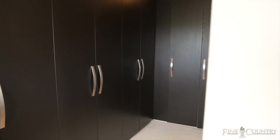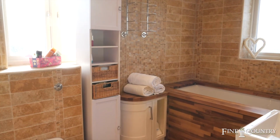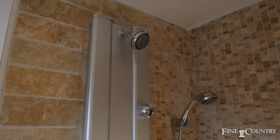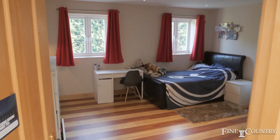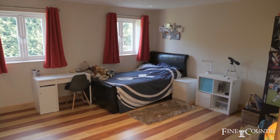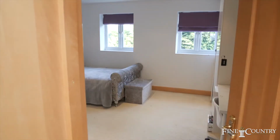This spacious main bedroom offers a lovely dressing room, as well as a luxurious en-suite. This 4-piece wet room boasts an American hardwood deep bath and a large walk-in shower. This 4-piece family bathroom offers a steam shower with body jets and a radio.